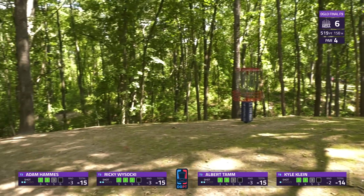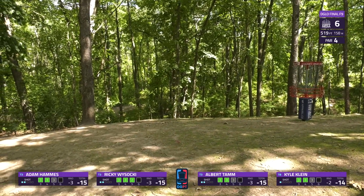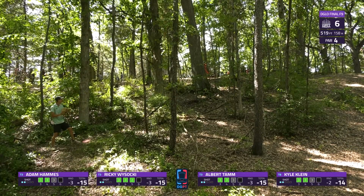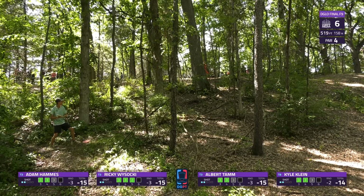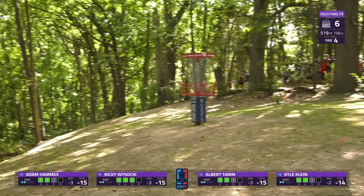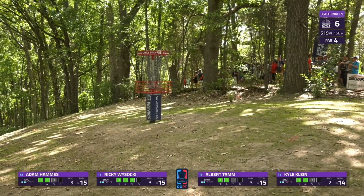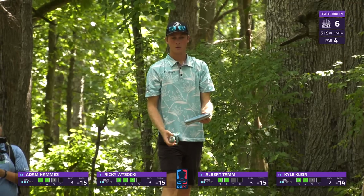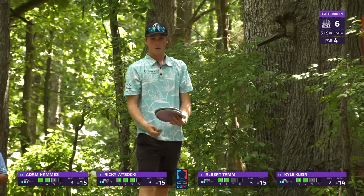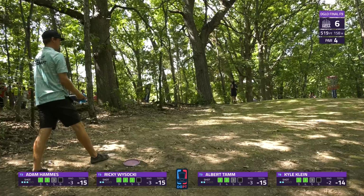I mean, that was living on the edge. Looked early, but does make it through. And Kyle does look like he's going to have to go a bit more scramble mode than just an upshot. That'll work. But yeah, has a very nice overstable putter. Nice little chop forehand up there. Should tap in another birdie.